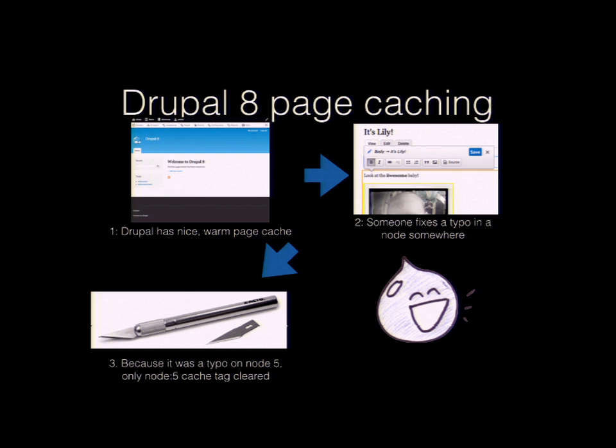Because the way Drupal 8 page caching can work then is start with a nice warm page cache, someone fixes a typo somewhere. Because it knows it was a typo only on node 5, it just clears anything with a cache tag about node 5, and it instantly validates or updates the cache. You don't have to wait for this enormous cache warming process to happen. So it's quick and it's precise, and that's what you want in a cache invalidation system.